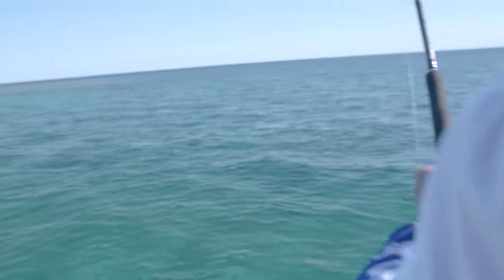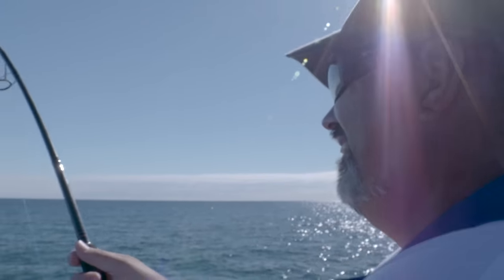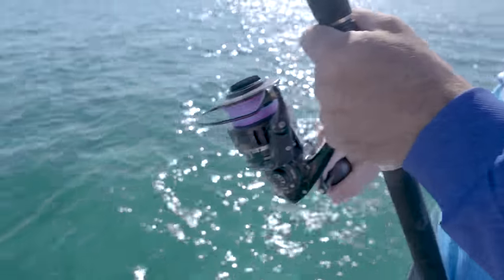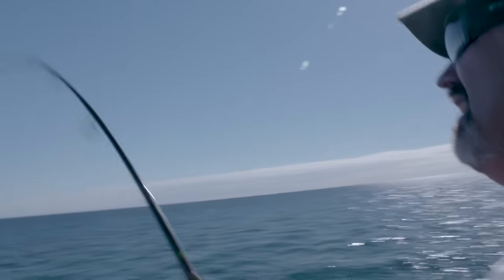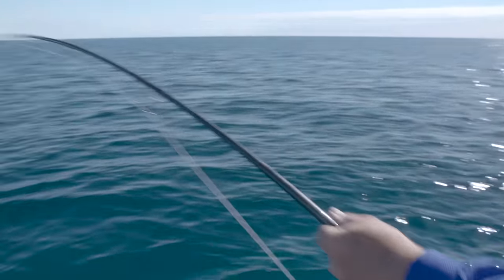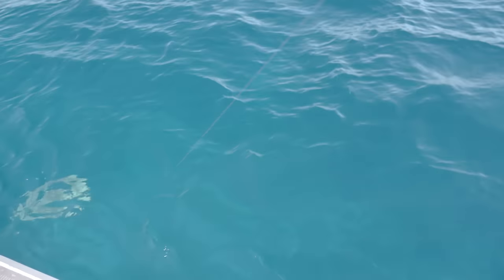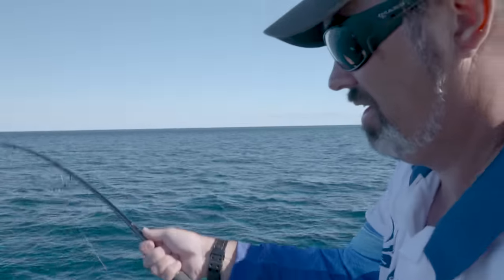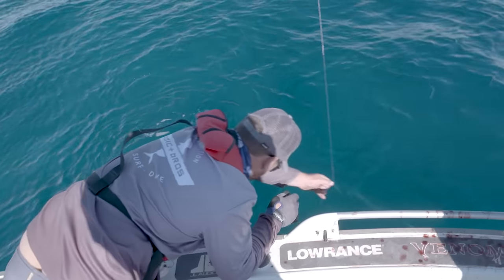Well, it's having a go. Yeah, might need to go. Oh, it's having a dig. That's it. Whoa. It's a little bit bigger than what I was expecting up here. Mackerel, man. Nah, it's a GT, I'm pretty sure. Oh, what a great fight. Oh, it's gone under. Come back. Good little jig. That's fun. To be hooking fish like that in shallow water, that's crazy. On the light gear.